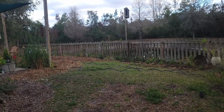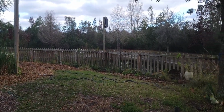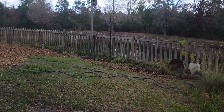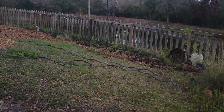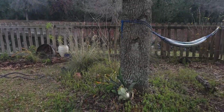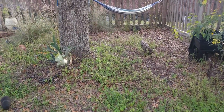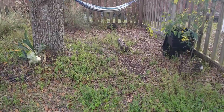So I'm just going to start out by saying that it has been raining here in Florida. I'm in Central Florida, Zone 9B, still a 9B. And we've had quite a bit of rain this winter time. So things are not as brown as they normally are during the winter. Actually, during the summer, things were more brown than they are now. So it's been kind of a crazy season, but we're just going with the flow.